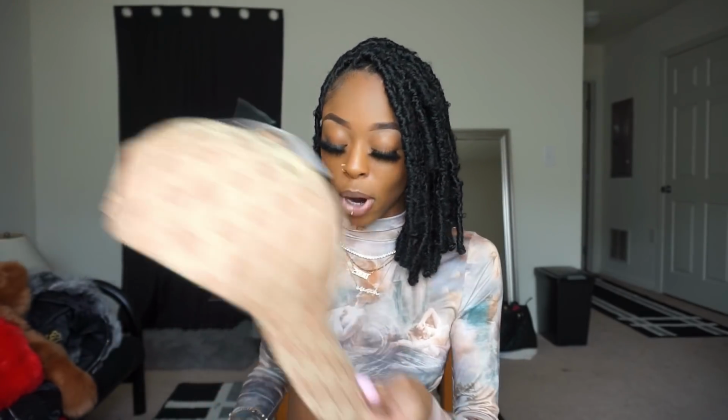It is Gucci inspired with the little NY on the front. It also has a Gucci tag and Gucci on the inside. So cute, nice quality. It literally looks just like the Gucci hat. Y'all can't tell me it don't, because it do. So yeah, super cute. I got it in this brown color. And as you guys just saw, I also got it in a pink color.